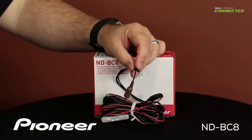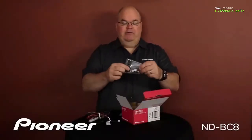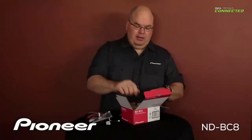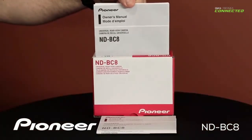With 33 feet of installation wire to work with, the camera can be installed on many different vehicles, from small vehicles all the way to very large SUV type vehicles. We also have some installation hardware, an Allen wrench for adjustment, and a couple of owner's manuals in a number of different languages. That is Pioneer's ND-BC8 universal backup camera and what's in the box.